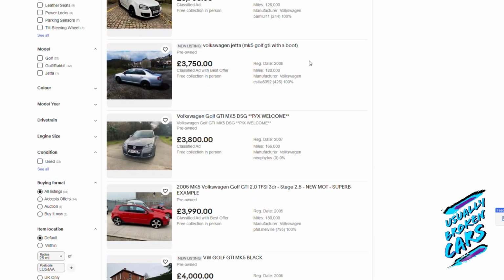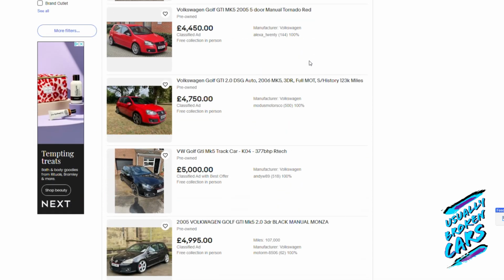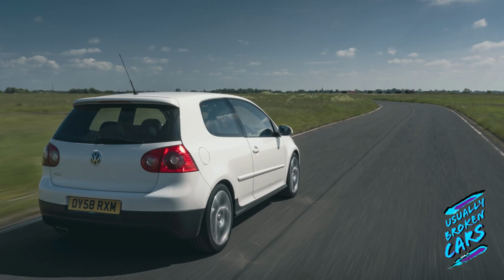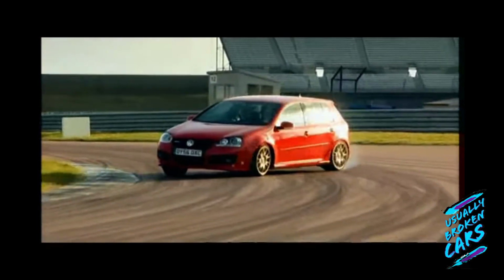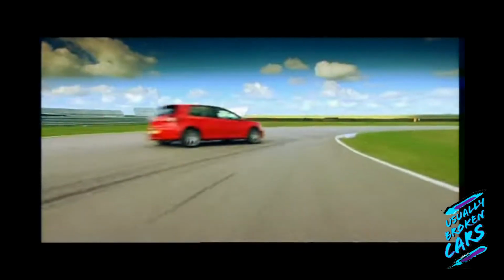It has 197 horsepower and 280 Newton meters of torque, so it's the lowest horsepower out of the cars that I've chosen. 0 to 60 is 7 seconds, which again is the slowest out of all the cars that I'm looking at. Top speed of 146, which is the same as the Civic, but it does come in a 3 and a 5 door, so it ticks that family box, which is really helpful for myself.